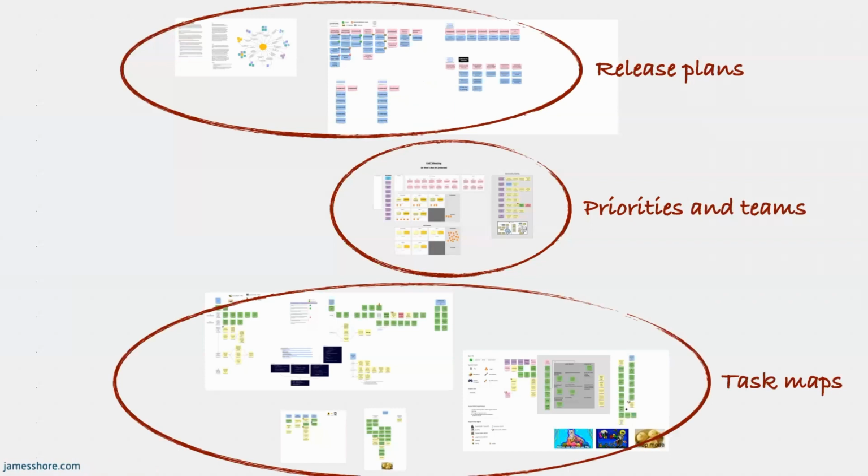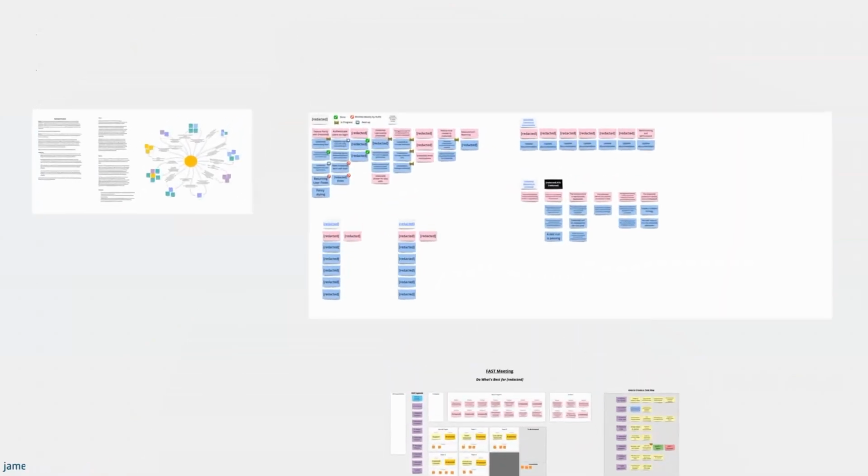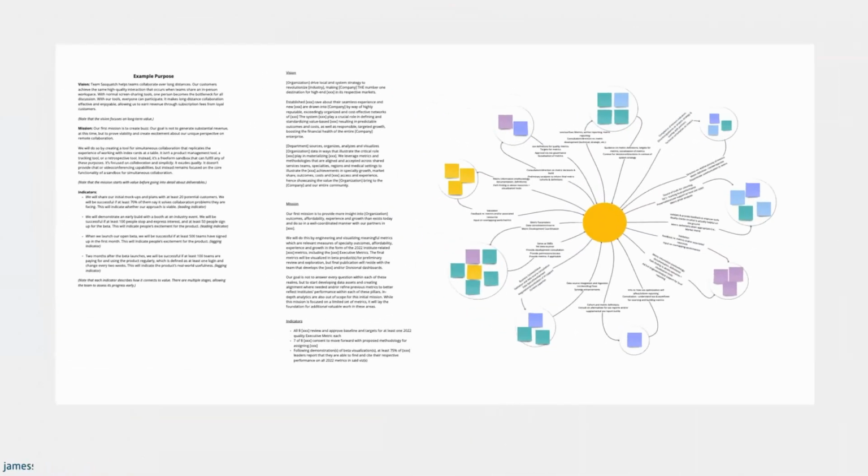Now, in this team room, the top part is reserved for release planning. If we zoom in on that, we see that the team's charter is on the left and the release map is on the right. The charter has the team's purpose. This is their long-term vision, their current mission, and the mission indicators. How do we know we're on the right track? And the stakeholder context diagram.